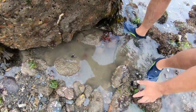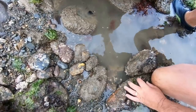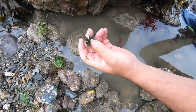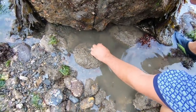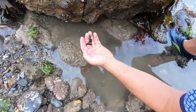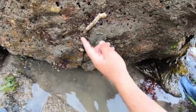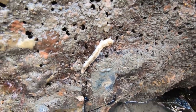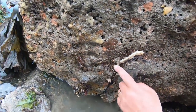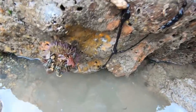Right, me and David have lifted this large stone up now. And a few things under it. In there, a little periwinkle shell with a hermit crab. Another bootlace worm. And yet another bootlace worm. And the sea cucumber, which is a member of the starfish family. It grasps organisms in from the water column with its tentacles, like that.